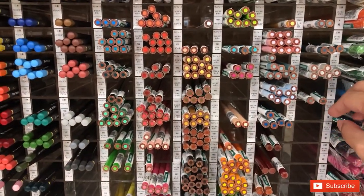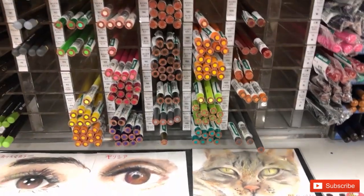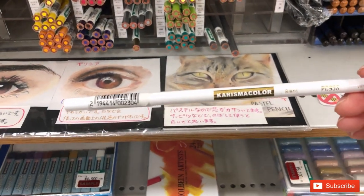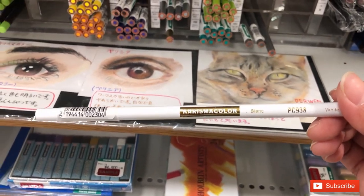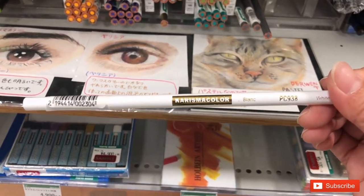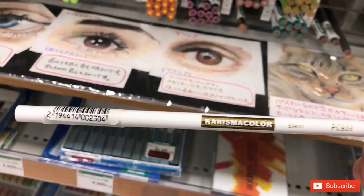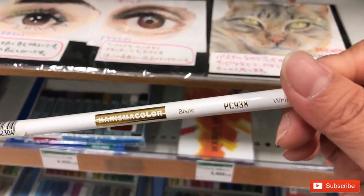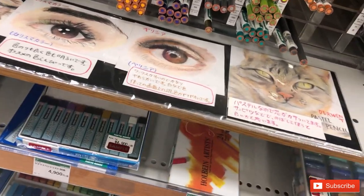Oh my gosh, there's no white. Oh no. Oh, there's white. Oh, it's easy. This is the one that I use. It's PC 90. Yes, it's like Prismacolor. Because here in Tokyu Hands they don't sell Prismacolors. So I am using this one. See? It's a number with the Prisma. What else?